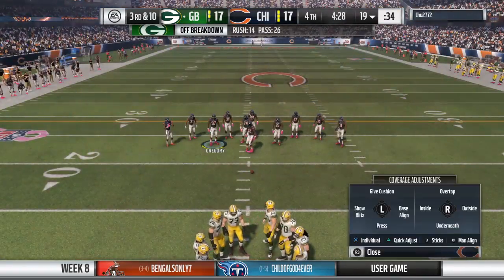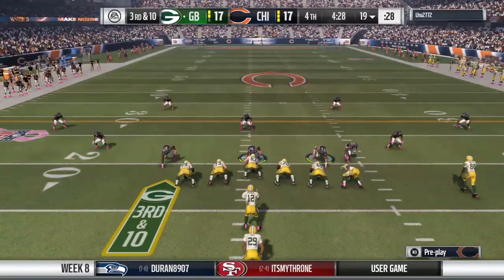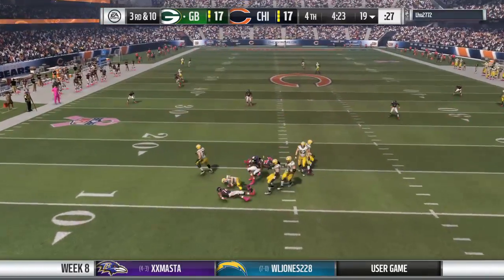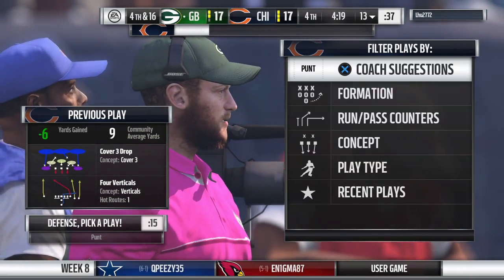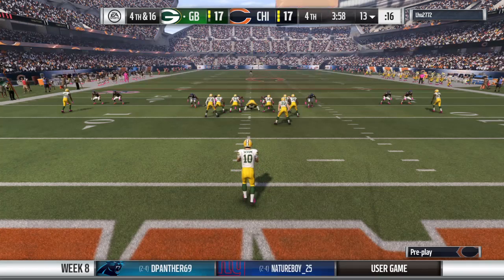So a 2nd down incompletion now brings up 3rd down. Another pistol look here. Throwing is Rodgers on 3rd down. Finding time. And Rodgers is going to go down. He's sacked. Jonathan Bullard in there to get him. And that's sack number 6 for him on the year.